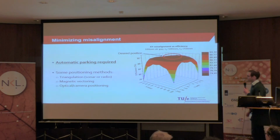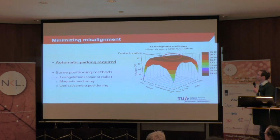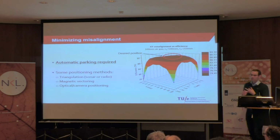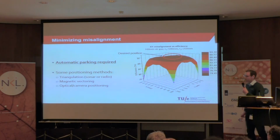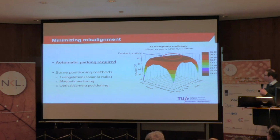So automated parking is, in luxury cars, a common feature. And what you have to do is determine the position of the ground pad, and steer the parking system in the right direction so that it knows where this ground pad is, to steer the car exactly on top of the transmitter. There are some methods available. Generally, magnetic vectoring is used. So you determine the direction of the magnetic fields of the transmitter pad, and this is communicated to the automated parking system. And there is really a lot of gain with correct parking on top of the pad.